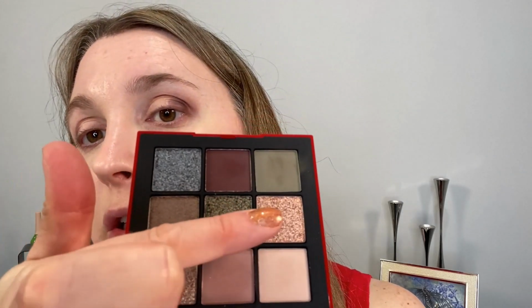All right, and next I'm gonna go into this shade here with my finger, and look at that. I'm just gonna put this all over here. This is very creamy, definitely metallic. Like when you touch it, you can feel the metallic particles. And then just taking the crease brush with nothing on it and going over that area.